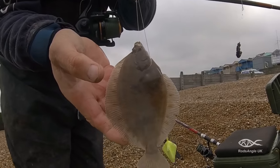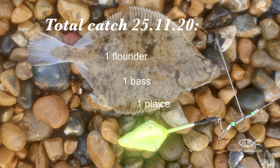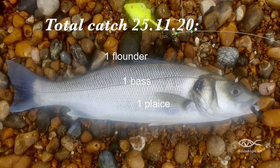Not a hectic session, and I was a little disappointed that I did lose two big fish, which I think were bass, but nevertheless, I'm fairly pleased with catching two flatfish.